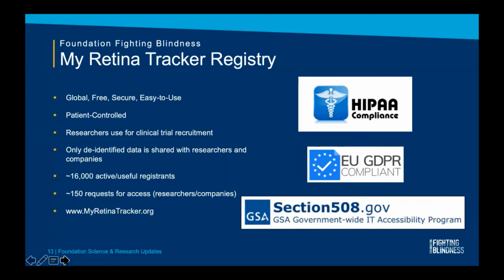Ben, I just want to say that there may be a number of people on this call who were part of the beta test. We partnered with you when My Retina Tracker was first beginning, and after you tested it with some of your board and leadership, the CRF promoted it, and I think for a while we were a pretty significant early patient group participating in My Retina Tracker. Well, I probably knew that, but I forgot it, so I'm glad you made that point.